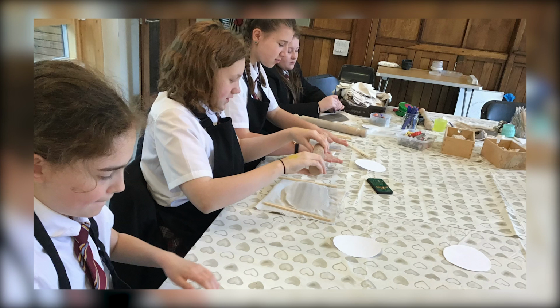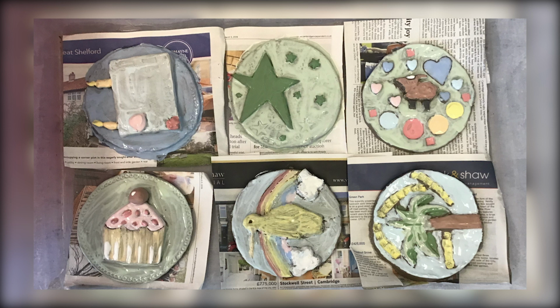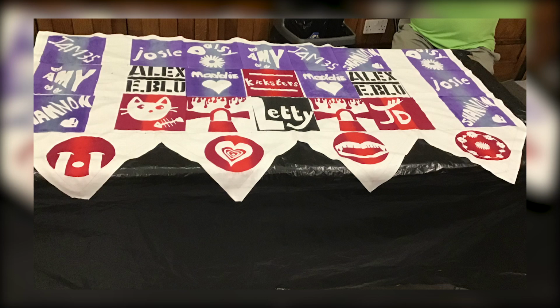My favourite workshop was pottery, and we basically had a circular base, and then we could put what we wanted on it, and I put like a bird that I drew ages ago and I just really liked it, so I just put it pottery, and then we had to paint it, and then I put a rainbow in the background because why not?